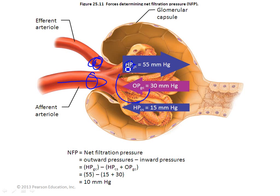So HP means hydrostatic pressure. The pressure pushing the filtrate out of the blood vessel is about, if you measured it, about 55 millimeters of mercury. There's an osmotic pressure and a hydrostatic pressure pushing back, and those two together are about 45. So the net filtration pressure, the net pressure pushing the filtrate into the glomerular capsule, is positive. So it pushes that filtrate out.